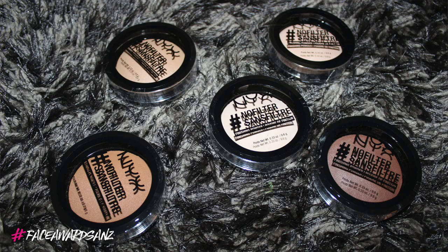The second thing that I got are NYX No Filter powders. These are a finishing powder and they come in all different shades, which I think is really cool. I can use them for highlighting and for contouring and for bronzing and for everything. Just blessing all of my makeup right now. Okay. Oh, holy shit. They went all out.